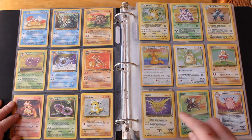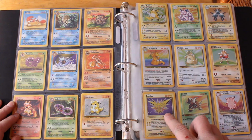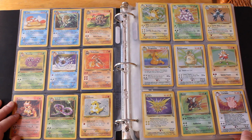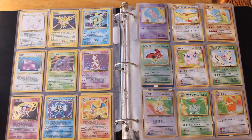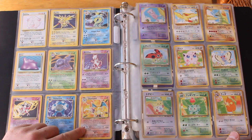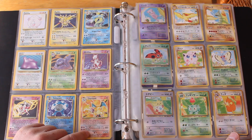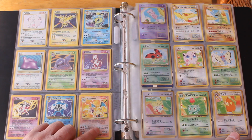Zapdos, that's one of the legendary birds. You'll see a couple of these, but this one's actually holographic. I think I have one that isn't holographic. So now we get into the more serious stuff. So this is Charizard. I love Charmander, and as a kid this was definitely one of the crowning achievements of my collecting.